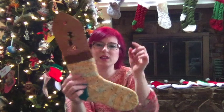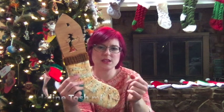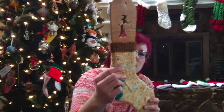But I used a mini skein from last year's Advent calendar. My husband had got me the Madeline Tosh 12 Days of Christmas Advent calendar. So there was this brownie gold coppery color. I was trying to see if I could get the light to hit it better.